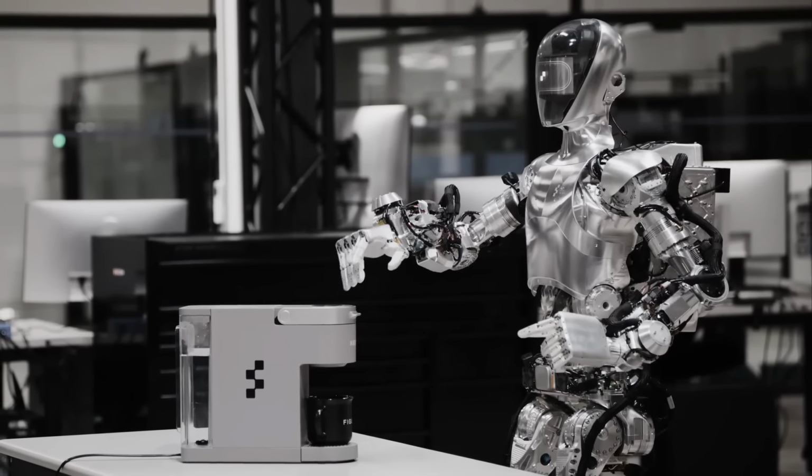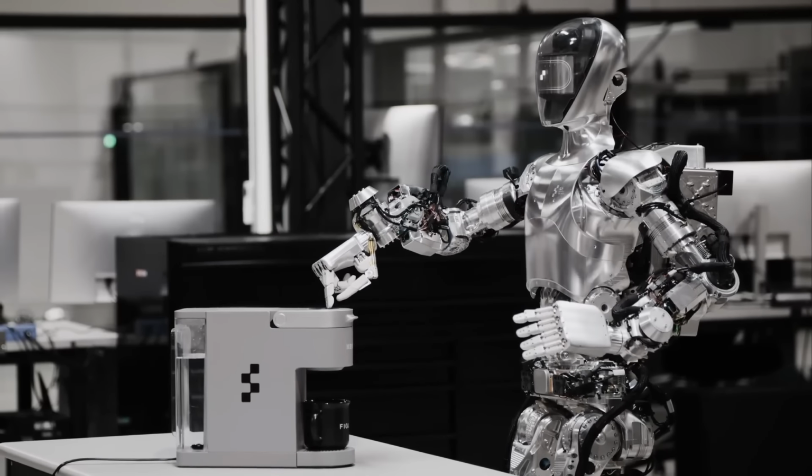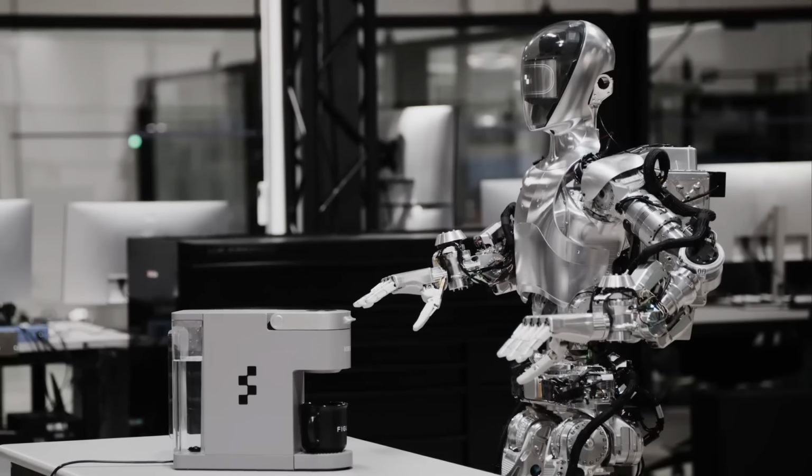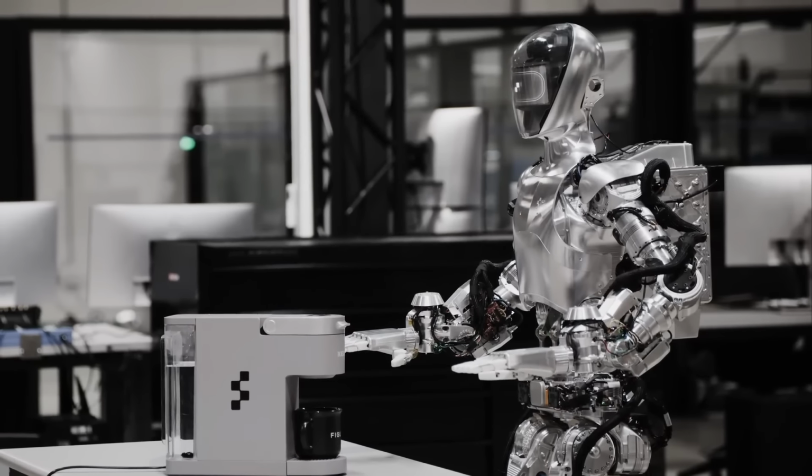Earlier this year, they shared videos showing Figure 01 making coffee and moving bins onto a conveyor belt. However, this video did receive some criticism. Some people were saying that this is like the easiest coffee maker for a robot. You literally just put the capsule in and then press a button, so it's not a very challenging action.